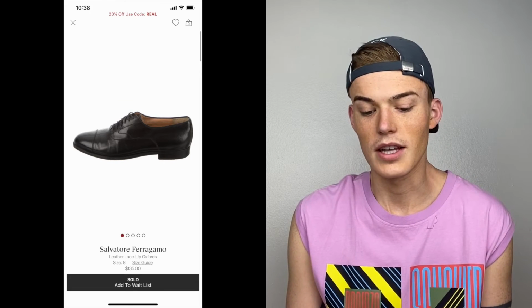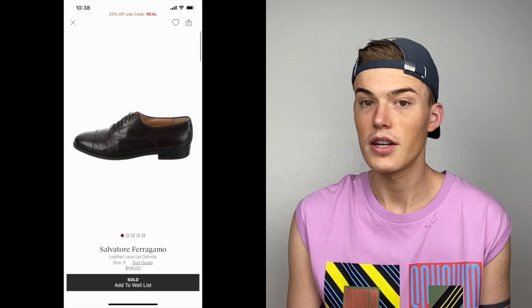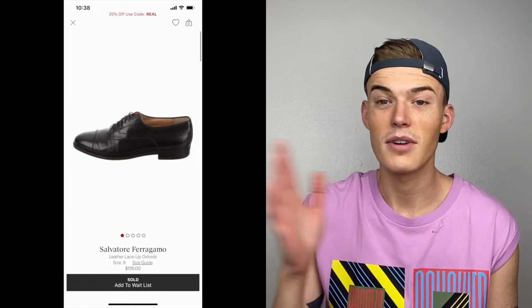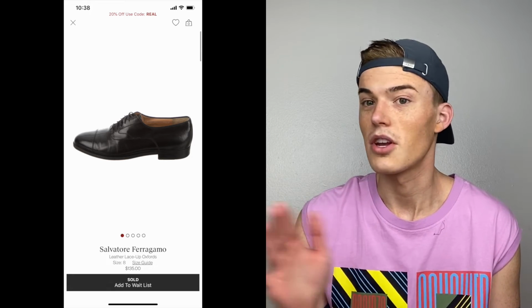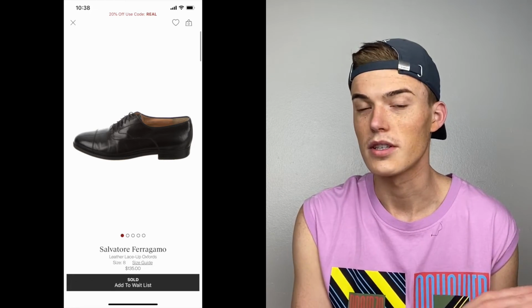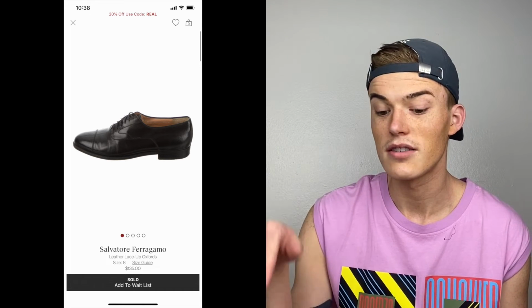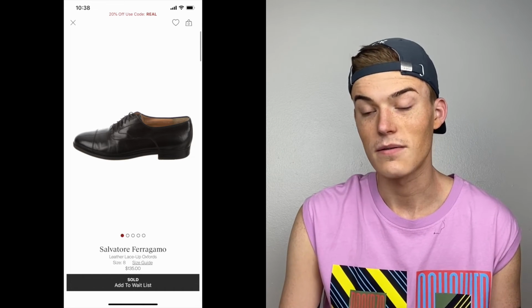Salvatore Ferragamo leather lace-up Oxfords, another bins find, and these ended up selling for $108. They kind of price Ferragamo and Stuart Weitzman all over the board. Usually around 50, 60, but they can just randomly do them higher. This was a higher one, and so I got $43.20.